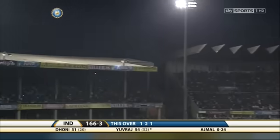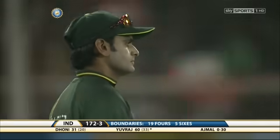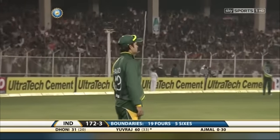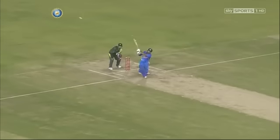On one knee, it's massive. He was eyeing that mid-wicket boundary from the outset. This time it was length from Ajmal. And the fifth six of the innings for Yuvraj Singh. And what a massive hit this is. Onto the second floor. Wow.